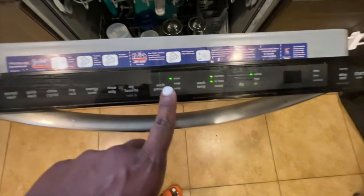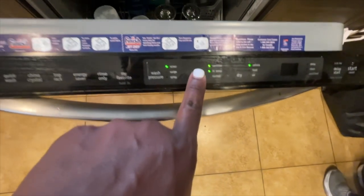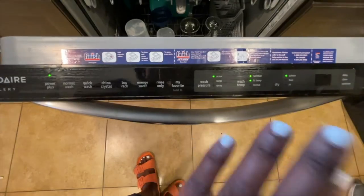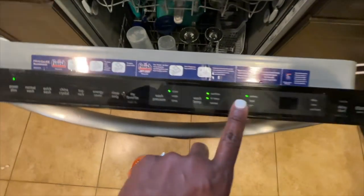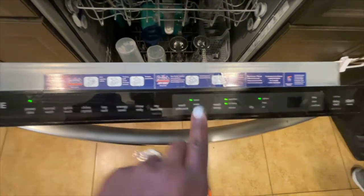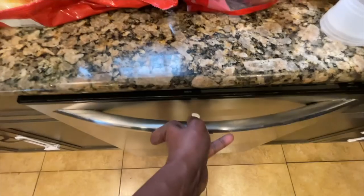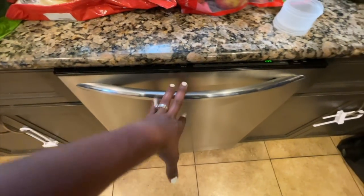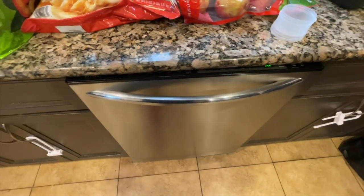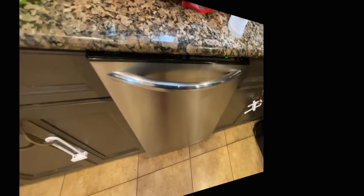So on my settings, guys, I like to use scour, sanitize, high temp on things that I got from the dumpster, because you just never know what's on that stuff. And so this will definitely get the job done, and it will clean it. So I'm going to just close the door. So CD, that means you already hit start. All right. I still have trouble trying to figure out this dishwasher. So I'm going to let that go ahead and do its thing, and then we'll open it back up to see just how clean they really are.